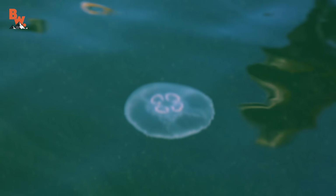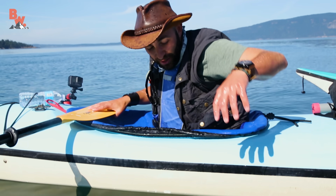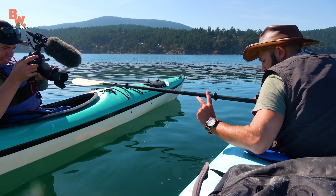That's a moon jelly. Should I pick it up? You're gonna pick up that jellyfish? Yeah, well, not by the underside. I'm gonna scoop it from the top so that the tentacles don't get me. Ready? Is that possible? I think so. Okay. We're gonna see what happens. Ready? Yep. 1. Are you sure about this? 2.